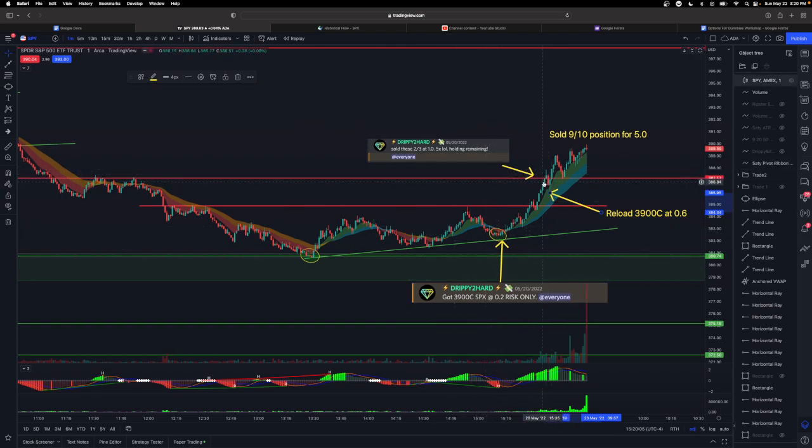I also saw this 385 level, which I was watching very, very carefully. I kept telling people that if we break this, we might see short covering, because this was the rejection area earlier. So we saw this break and retest of this area right here, and then it just went ballistic. We saw some volume coming in, and that gave me confidence that if it pulls back, I'm going to add more. So I reloaded at 0.6.